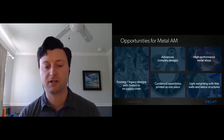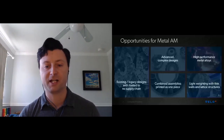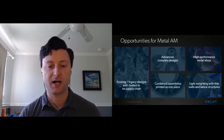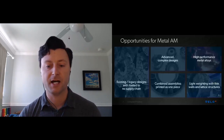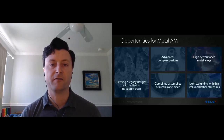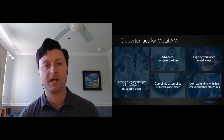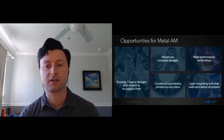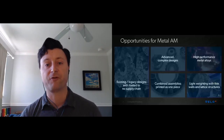When you look at the two things toward the left, the ability to print existing and legacy designs where supply chain can become a problem is a way to reduce the cost. And the cost here is not just the actual dollar value, but also the lead time. Similarly, on the bottom, combined assemblies is another way of reducing that cost, reducing the total workflow of a part and the time, effort and money it takes to end up with the end product. And then the other three categories here are really more focused on performance.